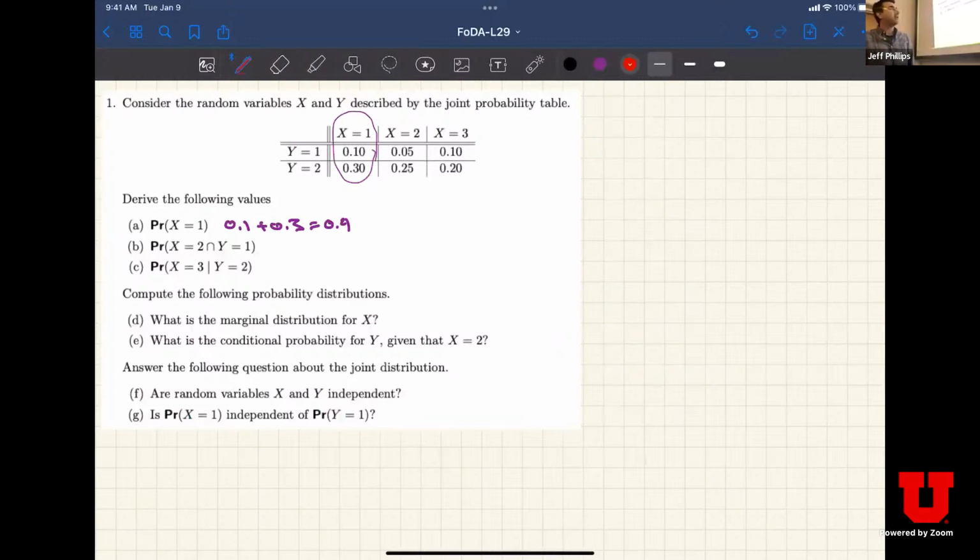Okay, the next one is x is equal to 2 and y is equal to 1. That means I need to look at both the row and the column, and this is just 0.05. It's just when those are both true.